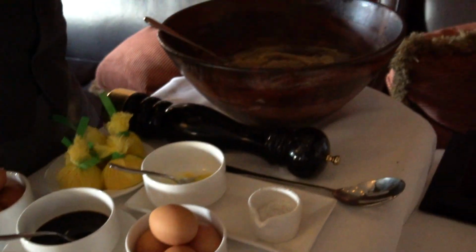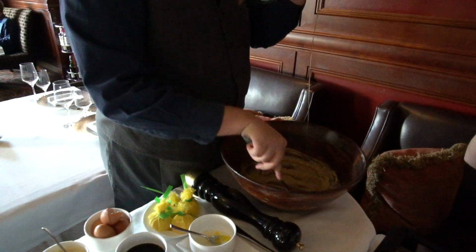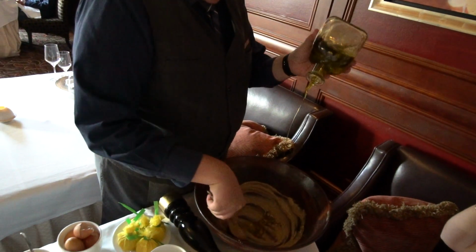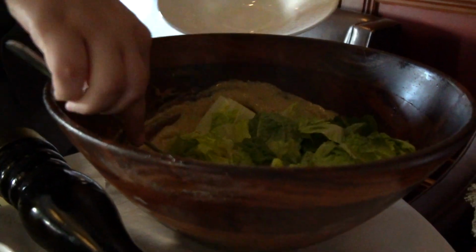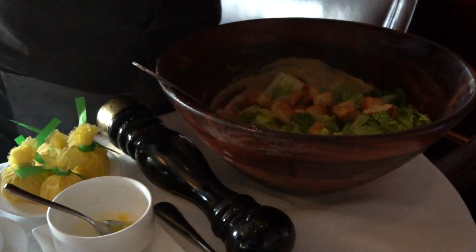And then last but certainly not least, our olive oil. This is Primo olive oil, the finest olive oil that we could find here in Orlando. We have our romaine lettuce. We also have our focaccia croutons and our Parmigiano.